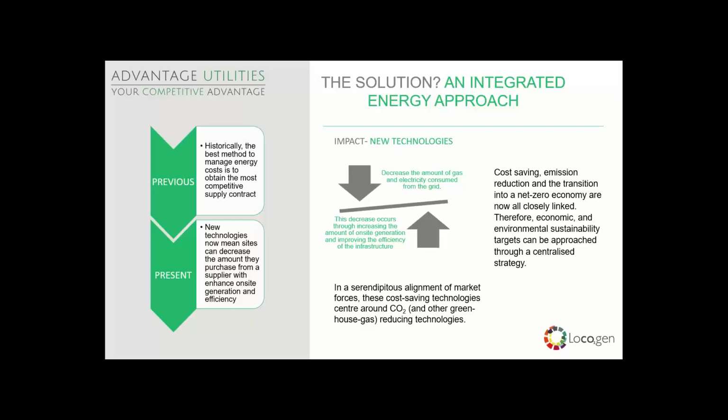And what's really good is that the cheapest method of gas and electricity is actually through your on-site generation, which is really good because now, in terms of market forces, the best cost-saving technologies center around CO2 reduction, which means that you can have an integrated sustainability and economic outlook.